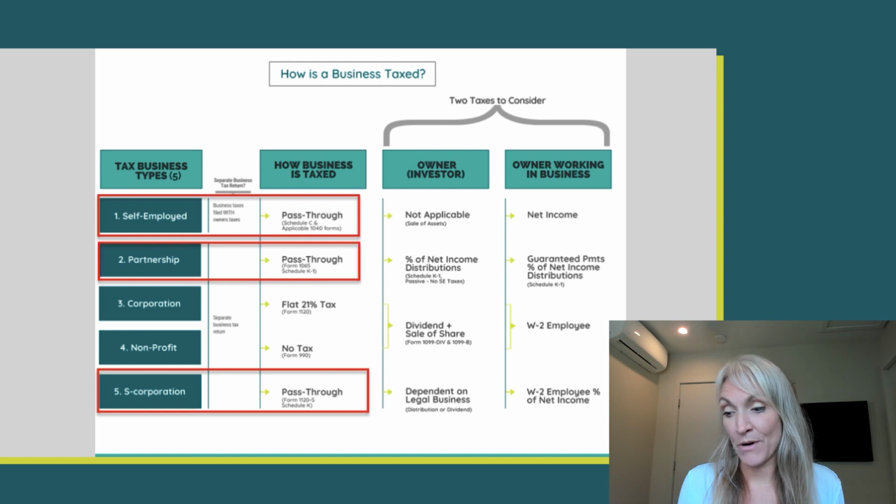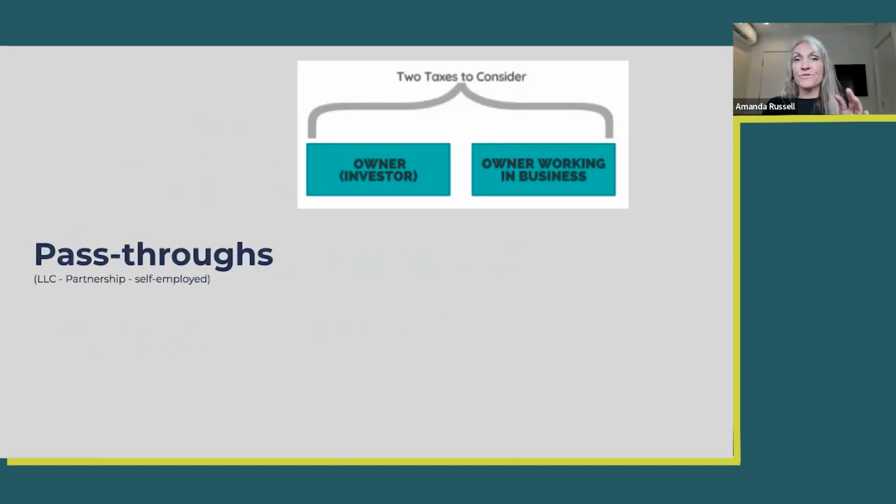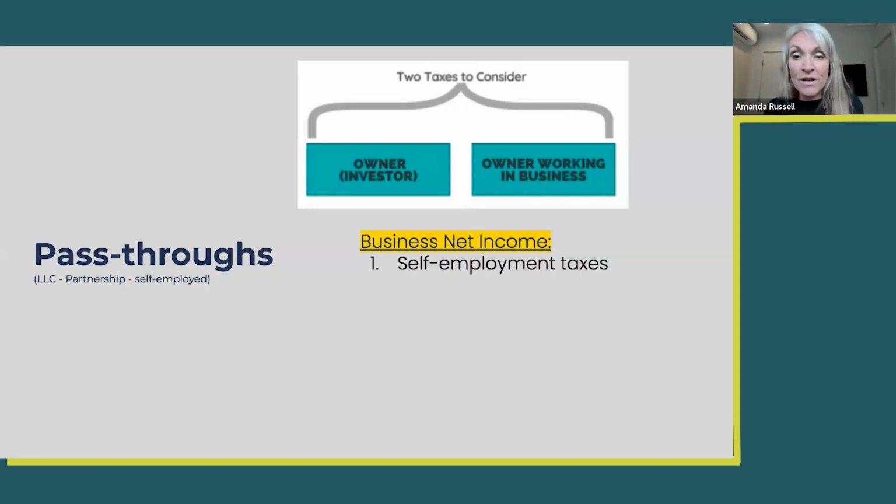compared to the other pass-through entities of self-employed and partnership. So there are kind of two taxes to consider when you think about taxes generally for you and your business. There's you as the investor, and then there's you as the worker. And in pass-throughs, the LLC, partnership, self-employed, this is kept really simple. You can put money in, take money out. We have ways to account for that in the accounting. You don't have to do loan paperwork and report interest income for putting money into the business. It's all kept really simple. And when it comes to taxes, you just have your income minus your expenses, and that's what you pay self-employment taxes and income taxes on.